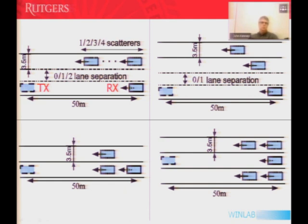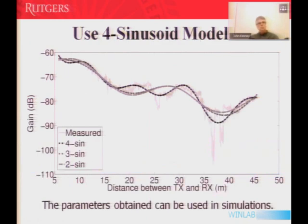The takeaway was that we tried various models, and it seems that 4-sinusoid models give you a very good fit. Even among sinusoid models, we tried 2, 3, 5, and so on. But as far as minimizing mean square error is concerned, 4 sinusoids does a pretty good job. We have tabulated these parameters in the thesis, and you can use them for simulations, or an analyst can use them to design over such a channel.